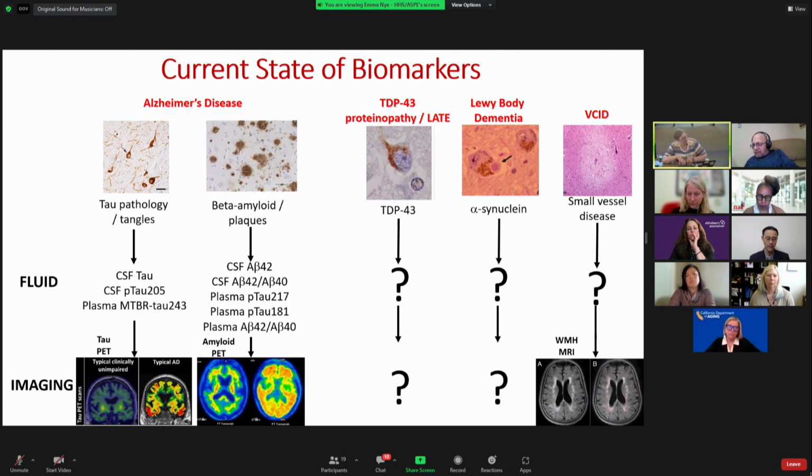And so I'm going to show you some candidate biomarkers for TDP-43 and for the Lewy body, which you already heard about, the aggregation assay, and then also for VCID. But I think the development of these fluid biomarkers would be greatly accelerated if we had PET ligands for the alpha-synuclein, for the TDP-43, and if we had better imaging outcomes for small vessel disease.